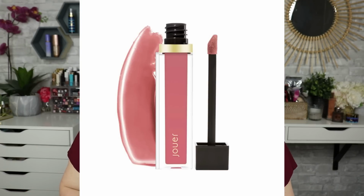Then we have an item from June. Now this is a lip product. We don't know exactly what it is because they do have glosses, they have matte liquid lipsticks, they have a cream matte. I don't really know much about June. I don't have a whole lot of experience with it, but it retails for $18. So June, I think this would be the first time that we've gotten them in the box.